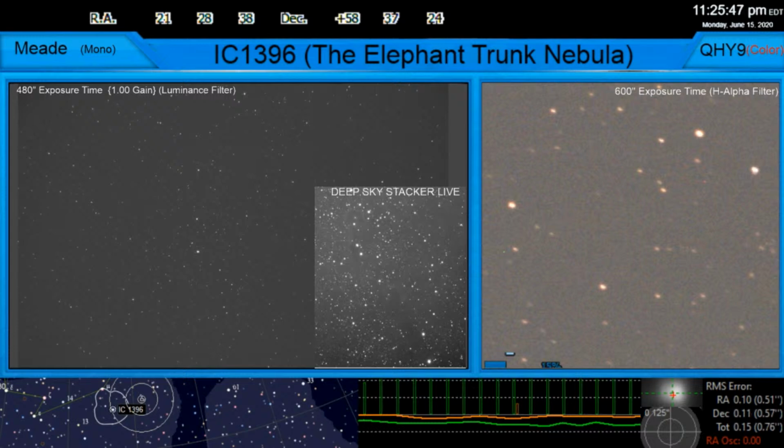And again, if you're just new and just starting out, the numbers up at the top where it says RA 21, 28, 38, and DEC 58, 37, 24, that's the coordinates for the Elephant Trunk Nebula. So if you have a telescope at home or a mount that is computerized and you have the opportunity to put in coordinates to find an object, that's your coordinates. It would be 21, 28, 38, 58, 37, and 24. As for what the numbers specifically mean, it's just the position in the sky pretty much.